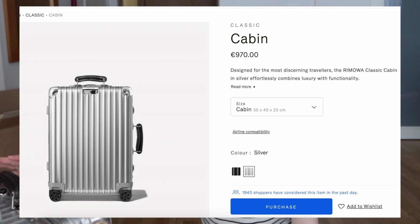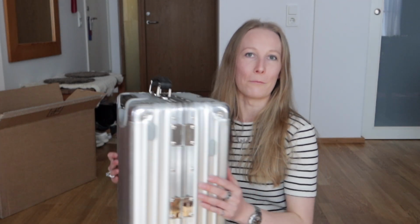I guess my key takeaway is that, yes, the Rimowa luggage is quite expensive when you initially buy it, right? I think it's, is it €900 or €1,000 or something like that? And that's a lot for a little cabin luggage, right? But equally, where else will you find such a classy looking piece of metal, right?